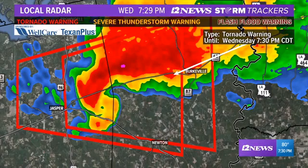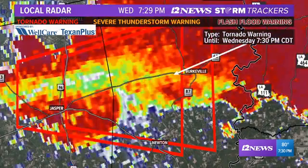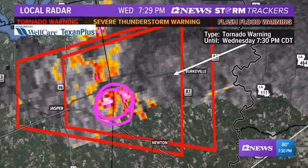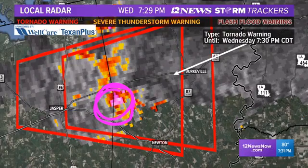Let me go back to velocity, because that's going to tell me not much has changed. It continues. It is a very healthy rotation. Now this is just another scan, but again, it shows it right in this area, right where I expect it to be, between 63 and 190. That's where it is.